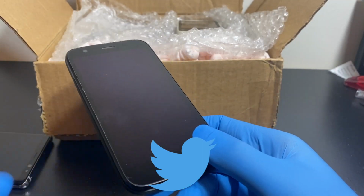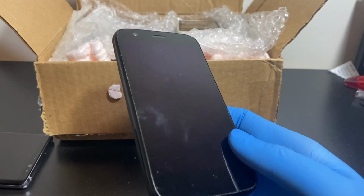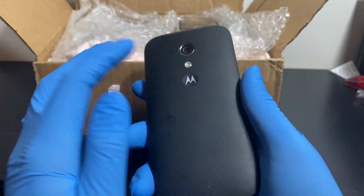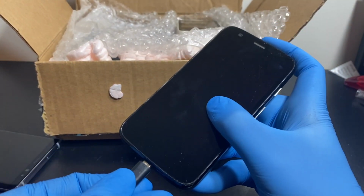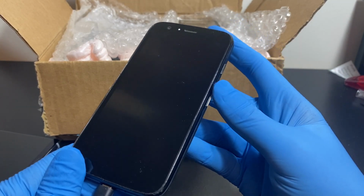Now, the first phone on this list, I don't know if this is really a prototype, but right off the bat, I recognize this thing as a first generation Moto G, so XT1031. Let's see if this thing works. Now, I have not tested any of these phones, and oh, there's a charging light, so there's a chance this thing works.